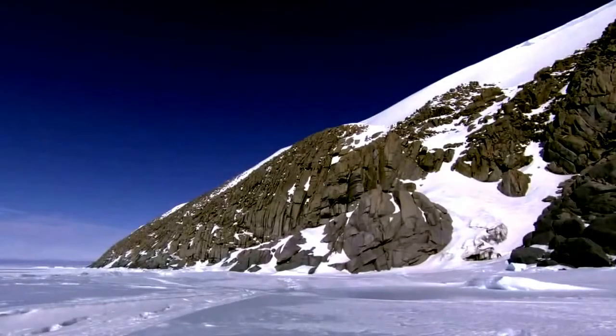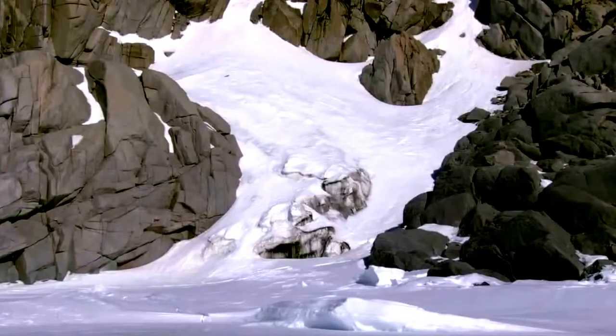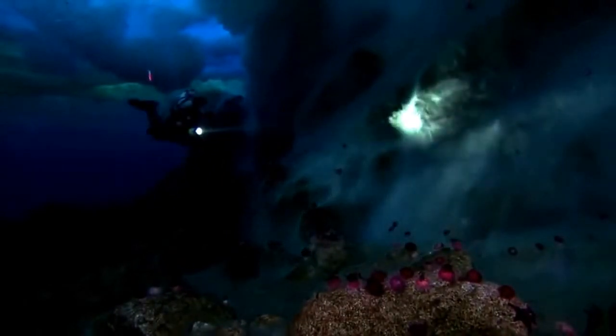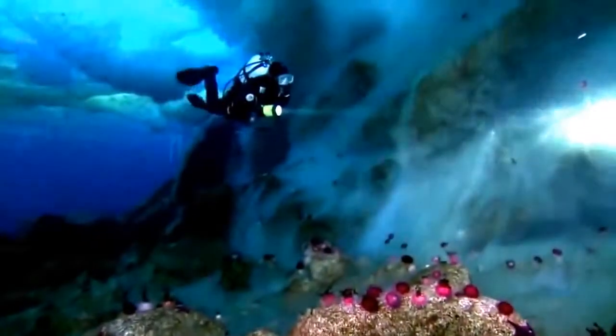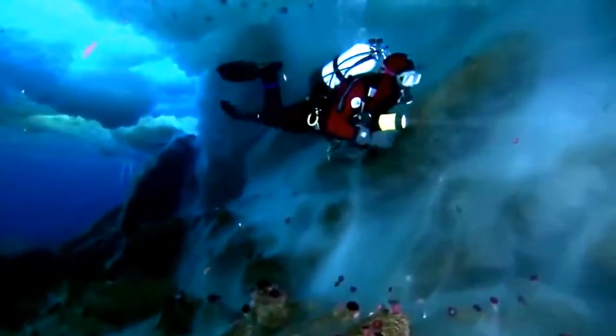He is witnessing the effects created when snow from these cliffs melts and sinks beneath the cracks in the rocks. Under the surface, the fresh water seeping back out from the rocks is frozen by the colder seawater. It looks like a frozen waterfall.